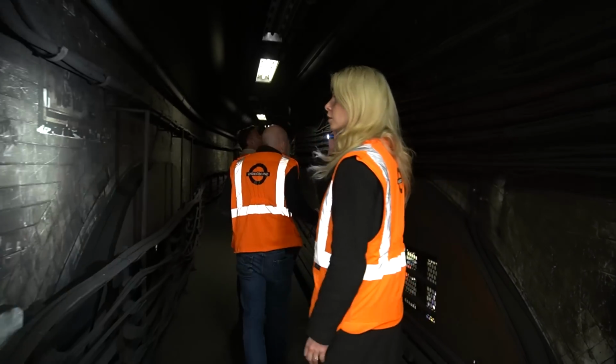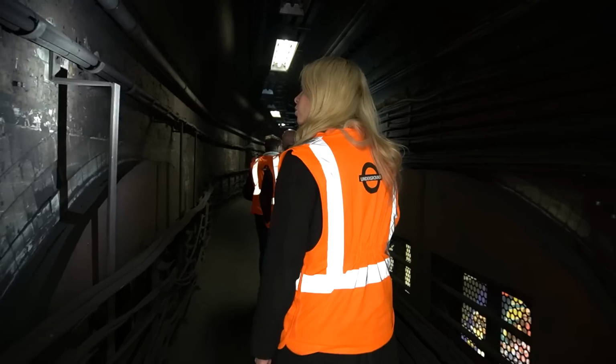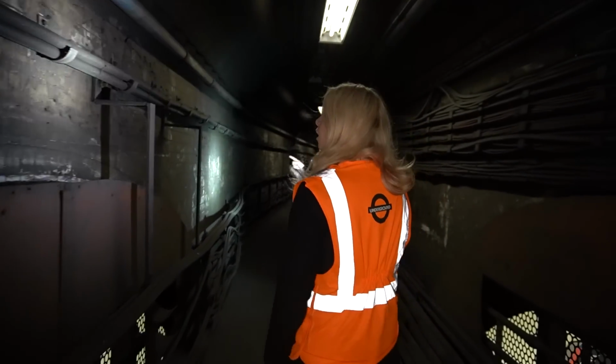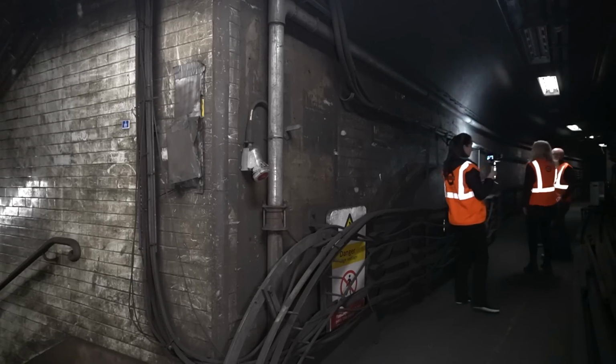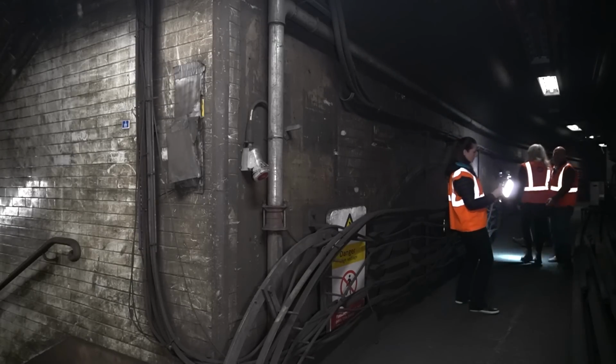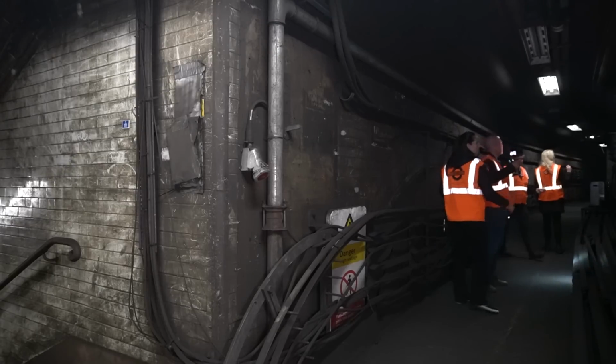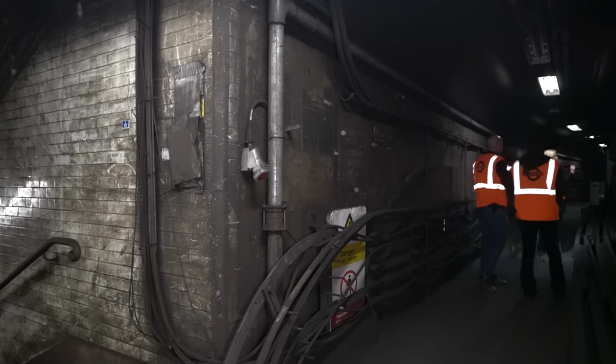This is so cool. Yeah, there's more. Look at that. And there's more, and there's more, and there's more. In fact, there's loads more. Oh wow, yeah. So these posters would have been there in 1932 when they just closed off these passageways and they were no longer needed. That's right.